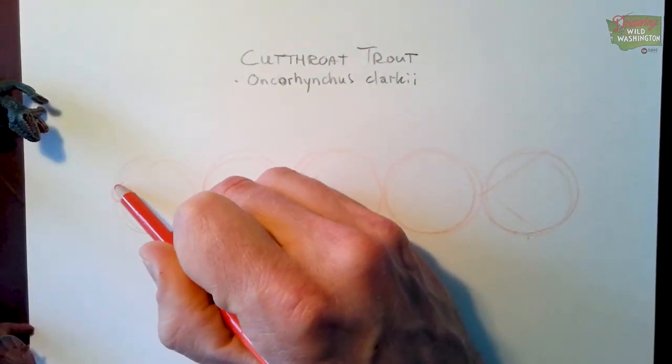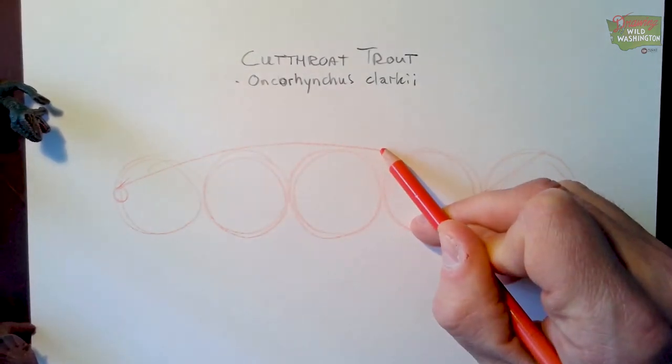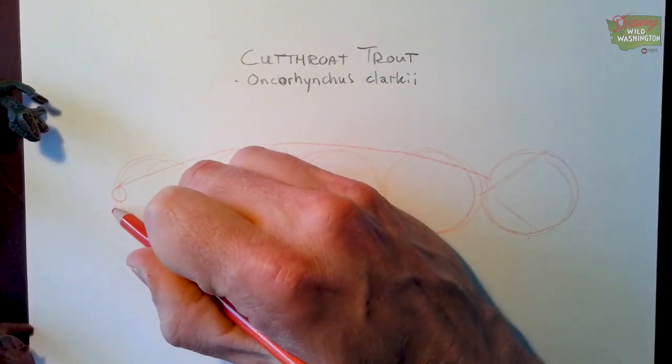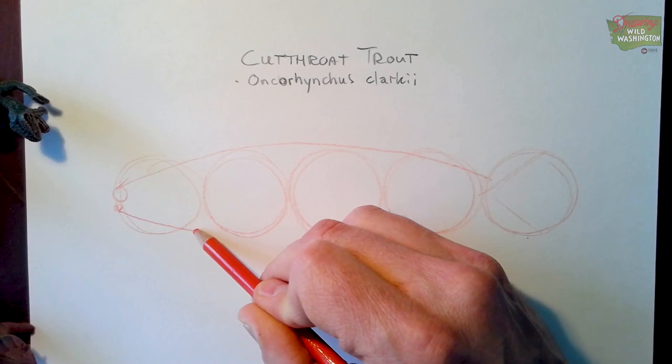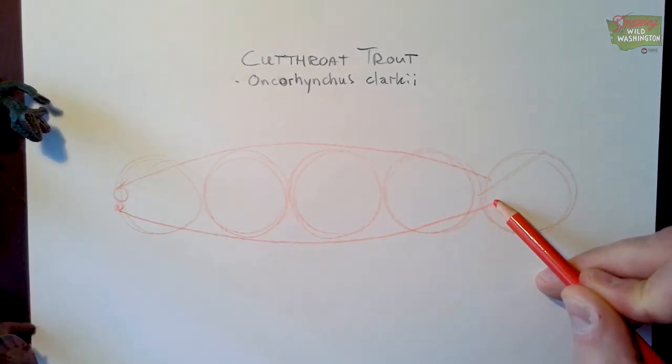Okay, now the body is going to just start at the front here. There's almost like a point. And then it goes all the way down. It gets wider and then it gets narrower all the way down back to the tail. And we're going to do the same thing on the bottom. Start with a little circle for the bottom jaw. And it goes down about as tall as the circle and then comes back down there for the tail.